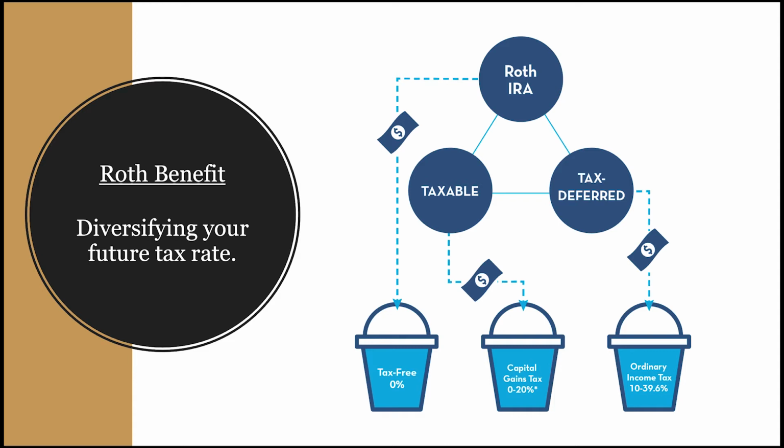So this idea of having your savings in multiple different kinds of buckets. A taxable bucket, meaning it's just simply after-tax savings. It's in your individual account, brokerage account, joint account, invested in stocks and bonds and whatever else. Your trust accounts. All of those types of already been taxed money is called that taxable bucket.